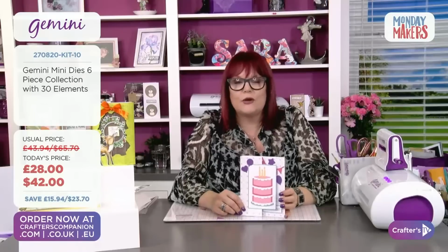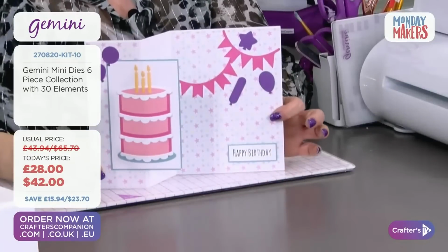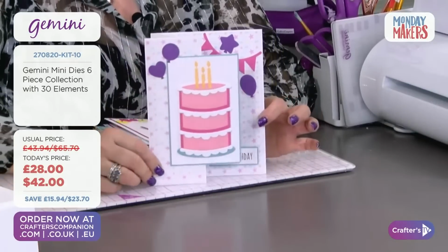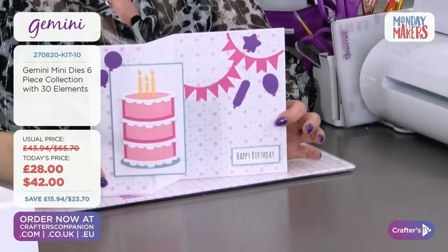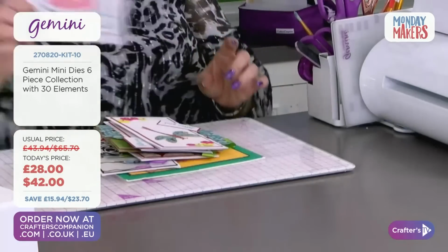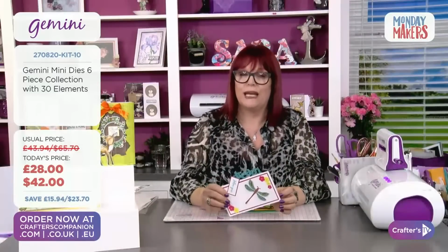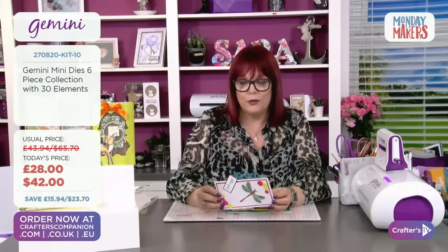This is that beautiful celebration cake, and I absolutely adore this. This is fabulous. And again, all the extra bits on there. We've got the balloons on there, that lovely bunting, and everything made with just one set of dies. It's just incredible. I say incredible value for money. That really is incredible value for money.